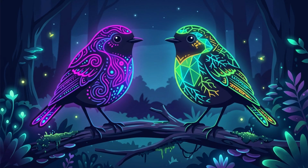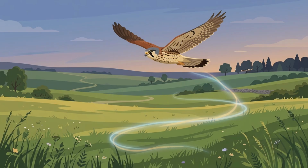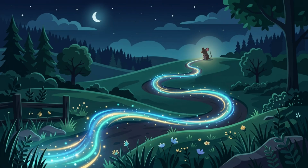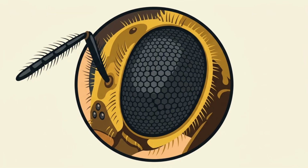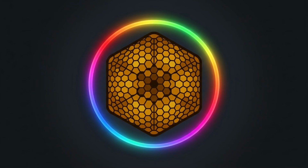Kestrels take it even further, using UV vision to spot the urine trails small rodents leave behind, trails that glow under ultraviolet light, and effectively function as a glowing trail map leading straight to prey. Insects push this even further into territory that barely resembles human vision at all. Bees see ultraviolet as a genuine, distinct color, not an add-on but a core part of how they perceive the world.